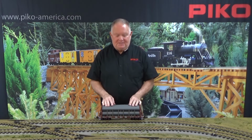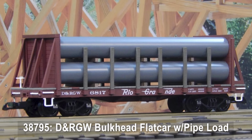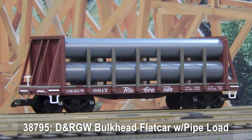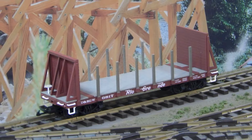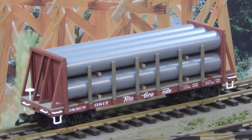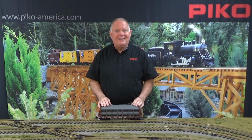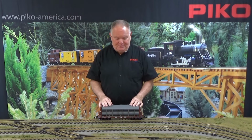And the Denver and Rio Grande, especially in the later years of the 1950s, hauled a lot of pipe loads to the oil fields around Farmington. There were whole trains of pipe for oil drilling. So this is a neat new load of six big pipes carried as only a railroad could do on a flat car.